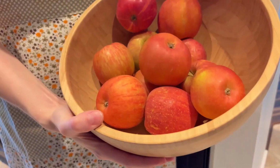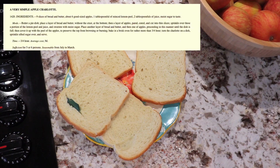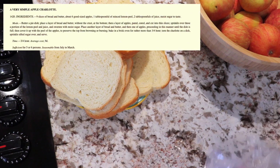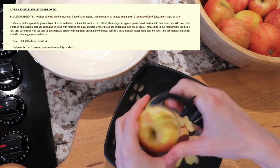Okay, here are my apples and I hope I'll use a bunch of them. Bread. So it says 9 slices. I think I have a little more than that. I'll let you know at the end how much bread and how many apples I'll end up using.